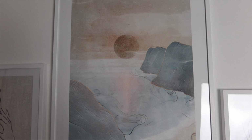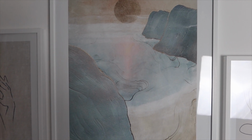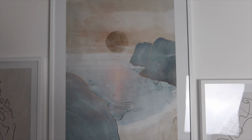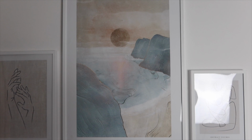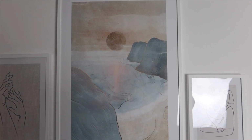And then the big print is probably my most favorite one from Desenio that I have. So this looks quite abstract from first glance, but to me it seems quite obvious that it's the sun either rising or setting across a bay at the beach, and you've got the cliffs there and you've got the sand and the sea, and everything looks so peaceful and so serene.